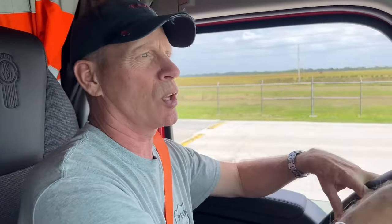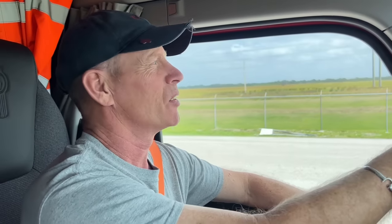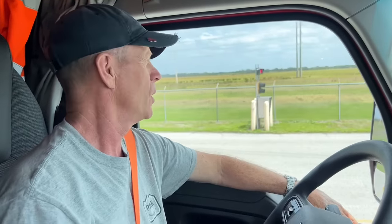Distribution center with our first full load with the new truck, with the Rambling Rose. And how was the ride? The ride is very smooth in this truck. The truck has power. The truck handles and steers very well. Brakes work too, surprisingly.